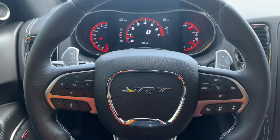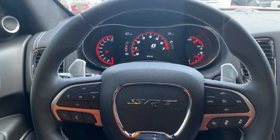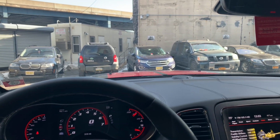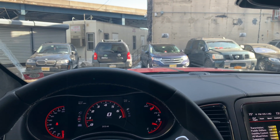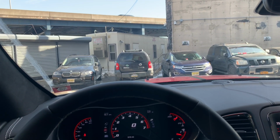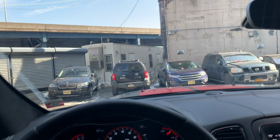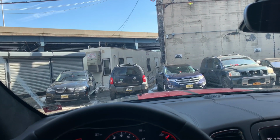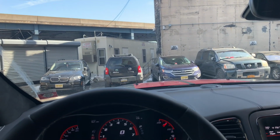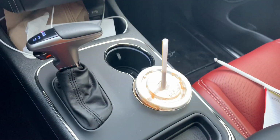I still love Jeep SRT. I see one, I still envy it. But I'm just saying, the Durango has a better driving experience. It's a more visceral driving experience for me, while the Jeep SRT is a more refined, laid-back, sleeper driving experience. You want a sleeper? Go Grand Cherokee. You want people to know you're coming, hear you're coming, and see you're coming? Go Durango SRT. And I'm gonna go ahead and eat my McDonald's for lunch later.